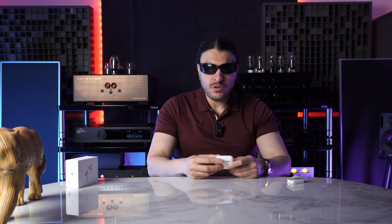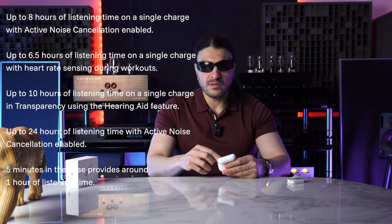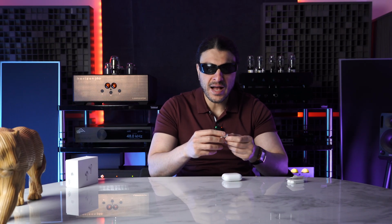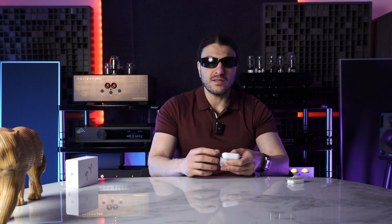This now carries up to 30 hours of consistent listening. Once you put the AirPods back in, they last 8 hours from the original 5.5, 6 hours. 10 hours with transparency mode and hearing aid functionality. That is something that will bring us on to the biggest aspect of the AirPods line for Apple users.